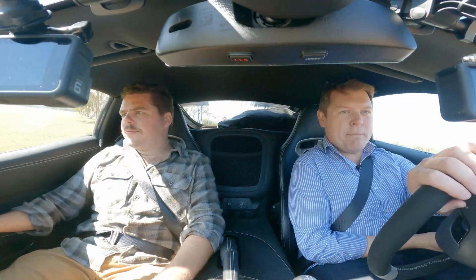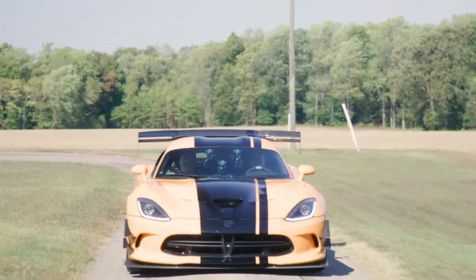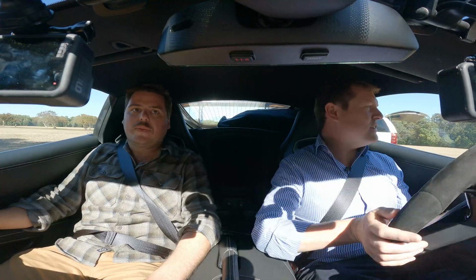It feels like a big old beastie. And the windshield's so angled, and my vision is looking right here under the windshield. Yeah, essentially under the windscreen. Well, at the top of the windshield. Carefully does it here.